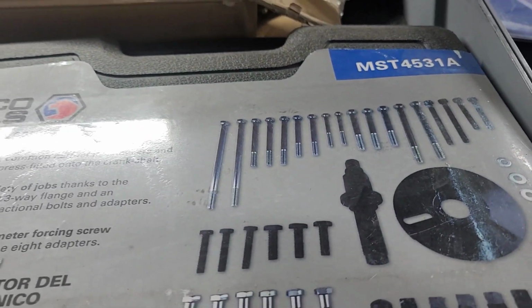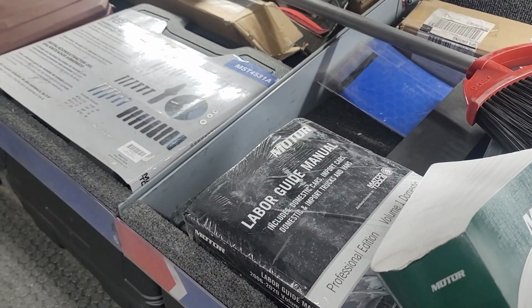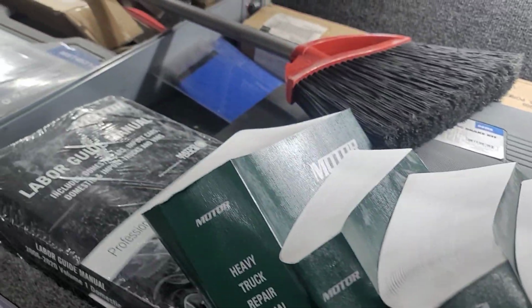This one here is a harmonic balancer puller. This kit, this is what's cool. He's the only truck that I know that has them. He's got a Motor labor guide, which is very awesome. If you have an independent shop, you need stuff like that so you can look up times. And then he's got manuals with wiring diagrams.